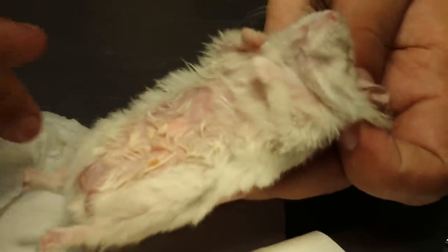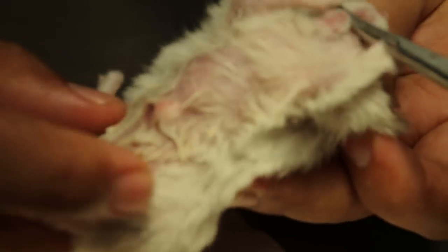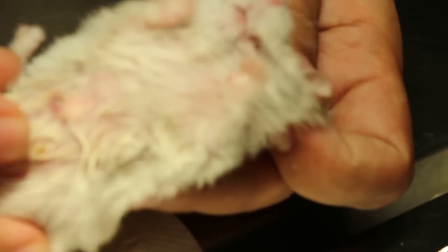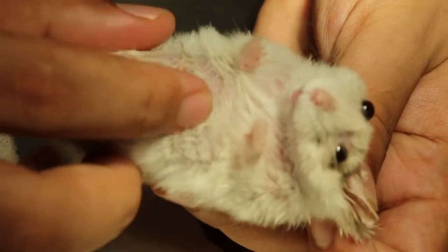So I will stop the video and clear the abscess. We checked the teeth already. The teeth were a bit long, so we trimmed the teeth already. Now it's hard to focus, but let me just focus on the abscess. It's quite a big one.